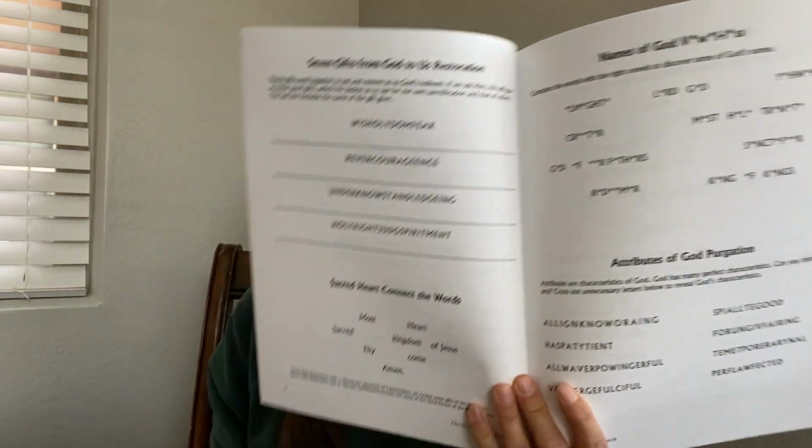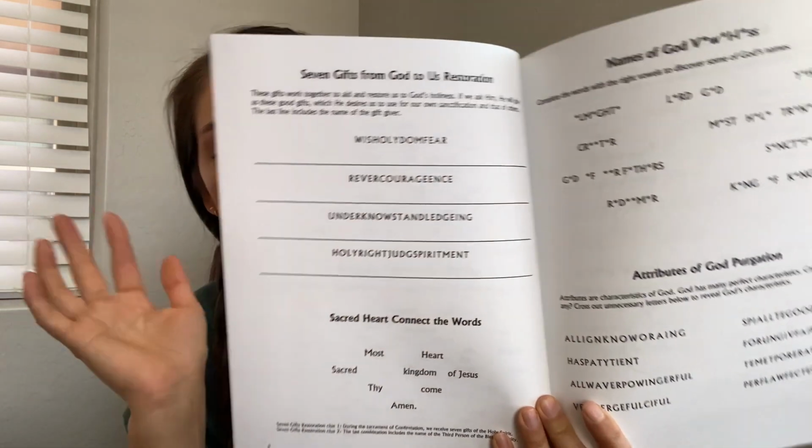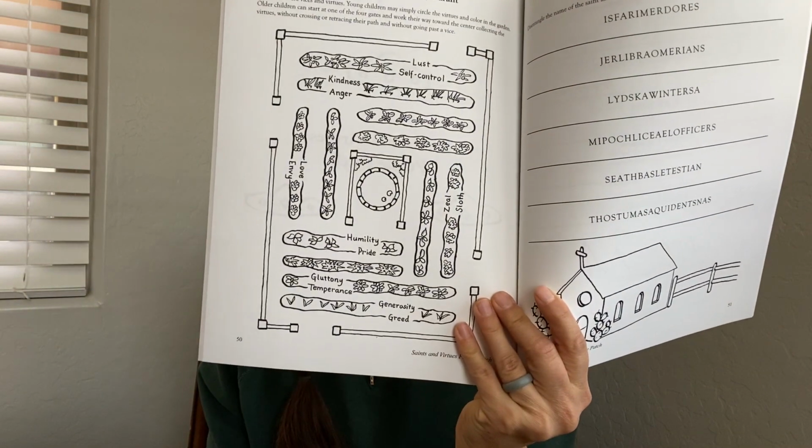So these are really cute because they have different puzzles. So, you know, I forget what the name of these are, but the words are all scrambled and then you unscramble them. Word scramble? There you go. That's what it's called. So they have a lot of word scrambles. Then they have vowels that are taken out, putting the vowels back in. And I like that it is all based off of virtues and our Catholic faith, which is beautiful.